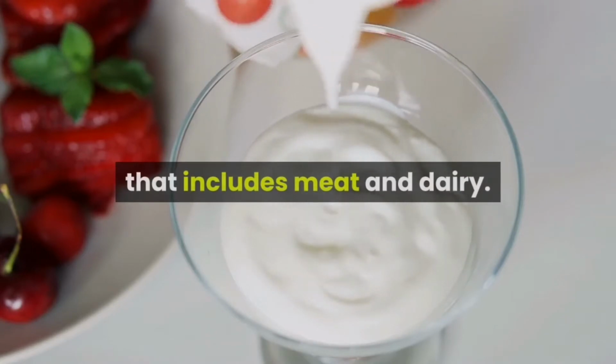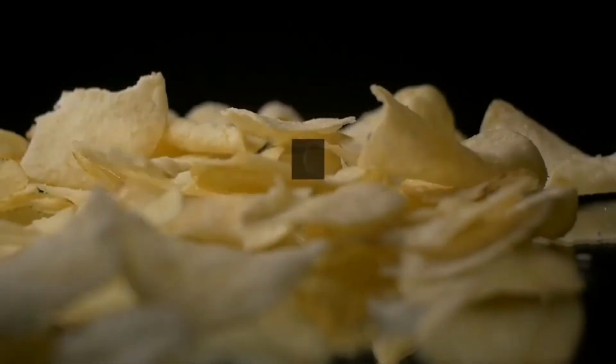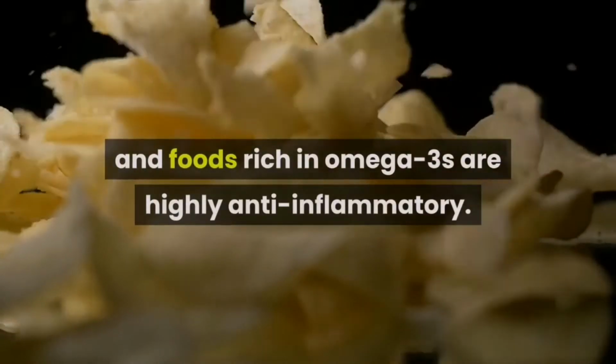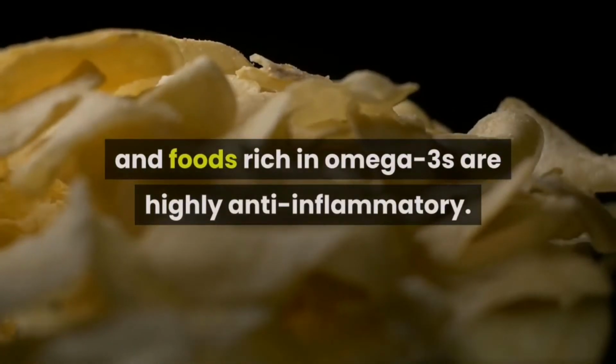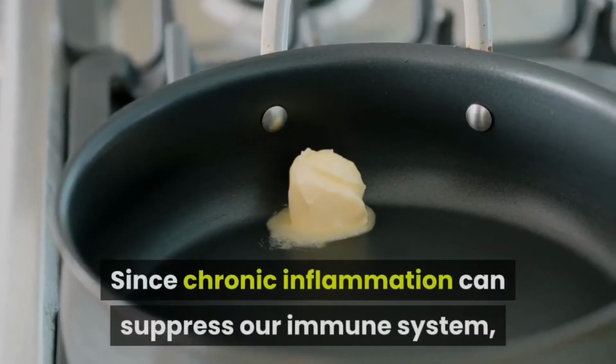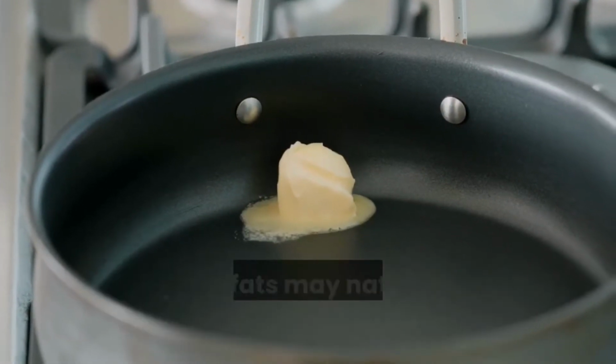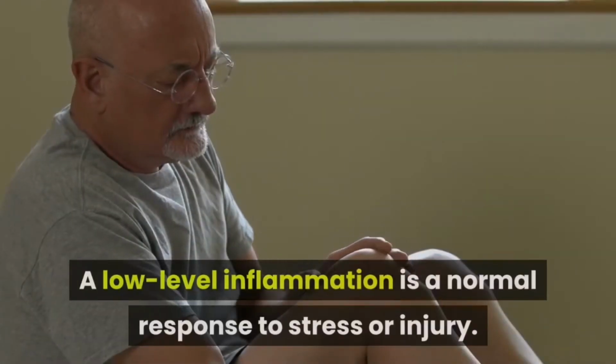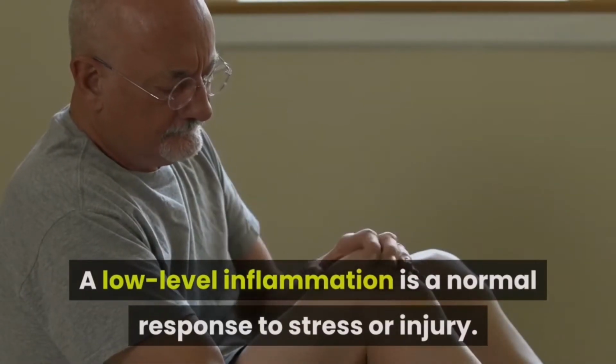meat and dairy. Eat healthy oil. Healthy fats like olive oil, peanut oil, canola oil and foods rich in omega-3s are highly anti-inflammatory. Since chronic inflammation can suppress our immune system, these fats may naturally combat illnesses. A low-level inflammation is a normal response to stress or injury.